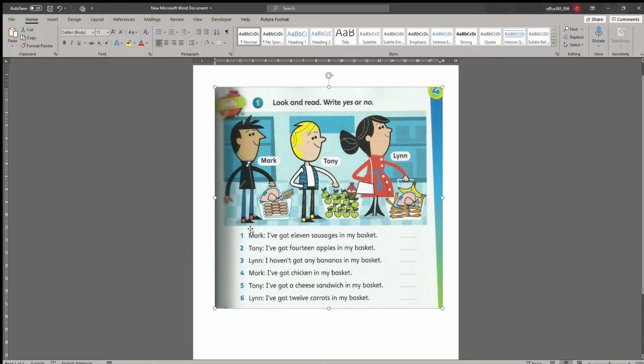This is Mark. Kalau macam ni bentuk dia, nantinya Mark tu nak bercakap. Mark and then ada titik bertindih ni, nantinya dia tengah bercakap. Okay. I've got 11 sausages in my basket. Mark said, I've got 11 sausages in my basket. Is it true? He said, dia cakap, he got 11. But if you count the sausages, 1, 2, 3, 4, 5, 6, 7, 8, 9, 10, 11, 12. It got 12. So, what is the answer? Is it yes or no?